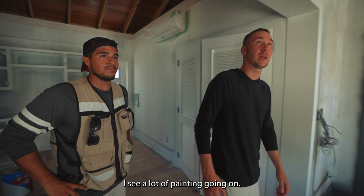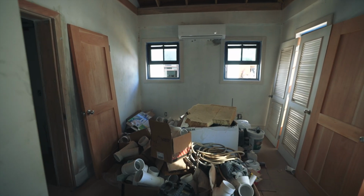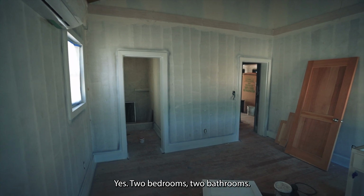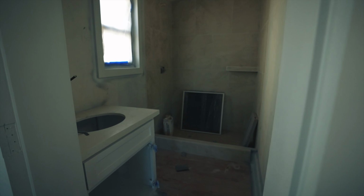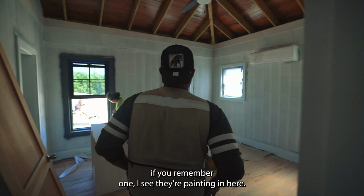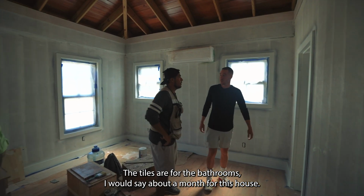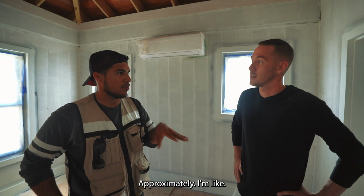I see a lot of painting going on. I see ACs in, cabinets going in. Looks great. This is the living space, and we have 2 rooms over here, right? Yes, 2 bedrooms with 2 baths. Bedroom number 1, I see they're painting in here. The tiles are for the bathrooms. I would say about a month for this house to be done, no? Yeah, with the final finishes, we'd give it approximately a month.